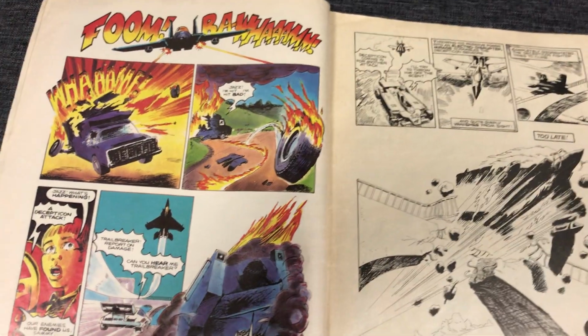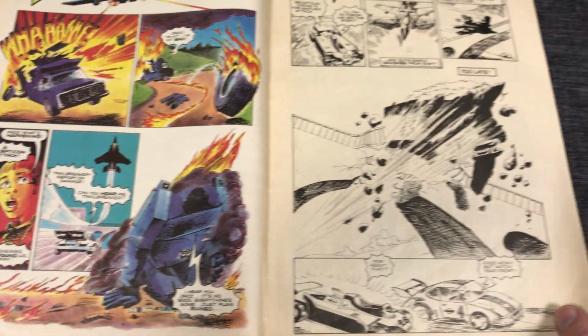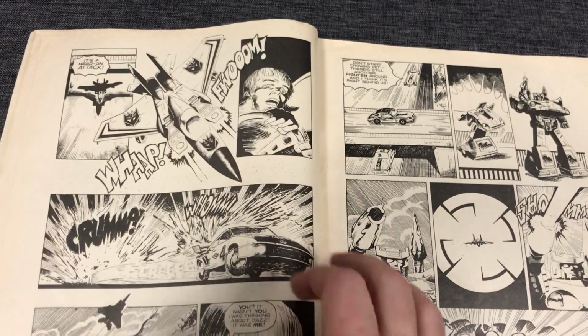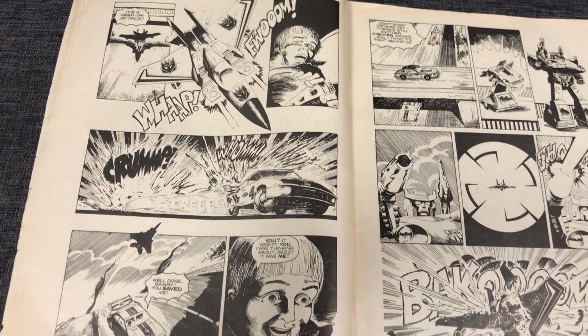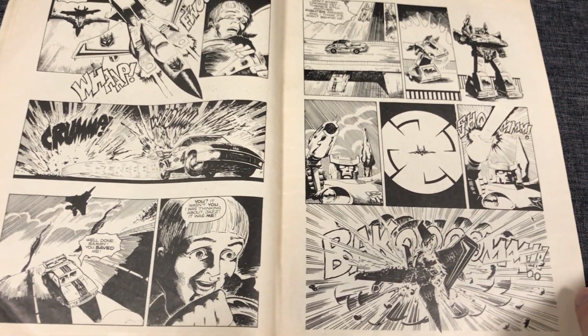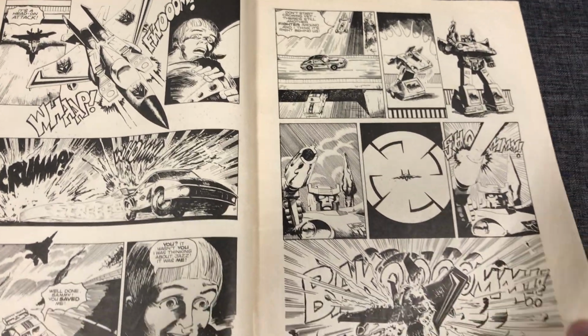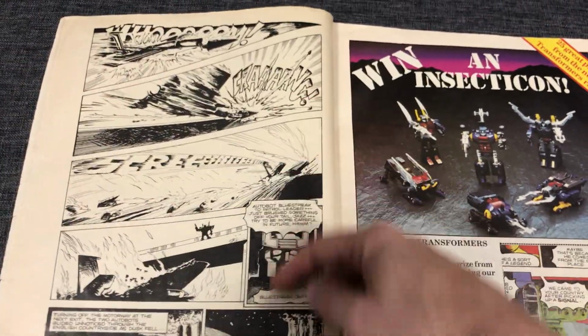And again, you can really see here where it's colour and black and white. The other thing with the UK comics is they really knew how to drag a story out. They took the first 8 issues of the UK comic, and that was just the first 4 issues of the American one. So they were splitting them in half, and they were really dragging this story out.